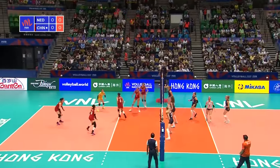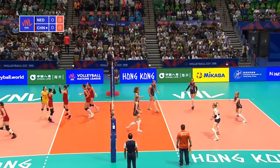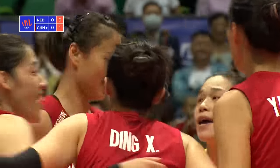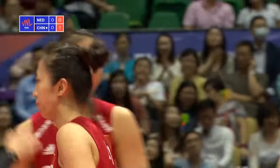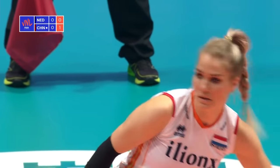Put up nicely by the Dutch team. And from the back, racing forward, the wing spiker Lu puts the first point on the board for the Chinese team. The different coloured tops.